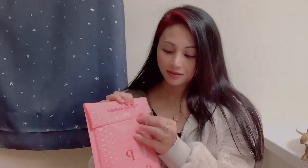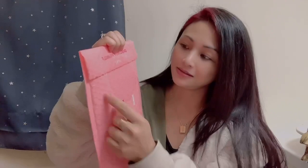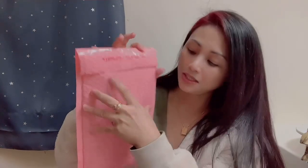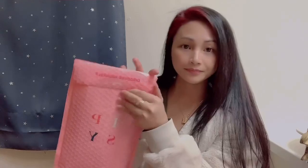So I am gonna open the month of January first, because it came in first. Which one is for the month of January? So it comes with the circle sticker, guys. It's this cute little sticker. It has the Ipsy name here.